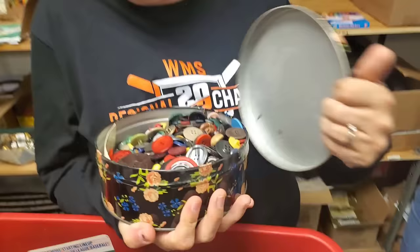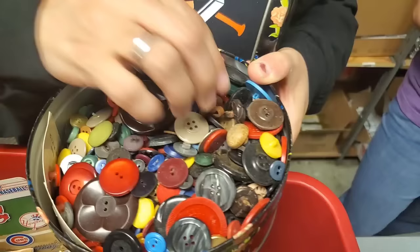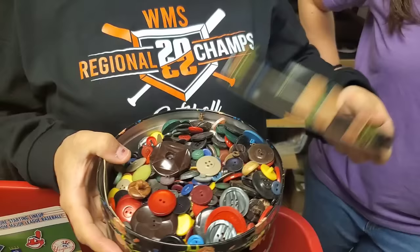Another buttons. Buttons, buttons, who's got the buttons? More buttons! Look at that button. Big old fatty buttons. That one's leather. All right. High caliber leather buttons.